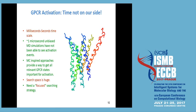So for example, if you start from the inactive state, no unbiased MD simulation has been seen to take you to the active state. And so what we have taken is a different approach, which is sort of Monte Carlo inspired, where we try to sample all conformations that are accessible to these receptors. But even that search space is huge, so we have had to follow a focused strategy, and that's what we're going to talk about.